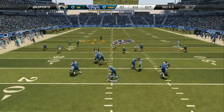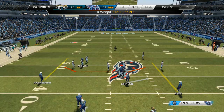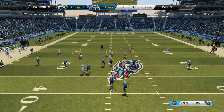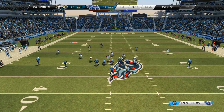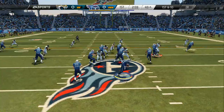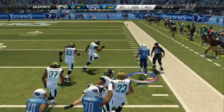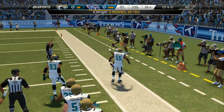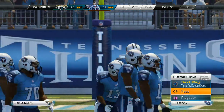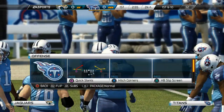Jake Locker back in shotgun formation. Locker hits Kendall Wright with that pass. Another name for the fly route, the go route. It's a streak. And that means they want you to be a blue streak, run as fast as you can, get by that defense and make a big play. As Wright breaks free. Good run that time. It results in a first down, and it moves those chains on the sideline. Keep those chains moving. Tire that defense out.